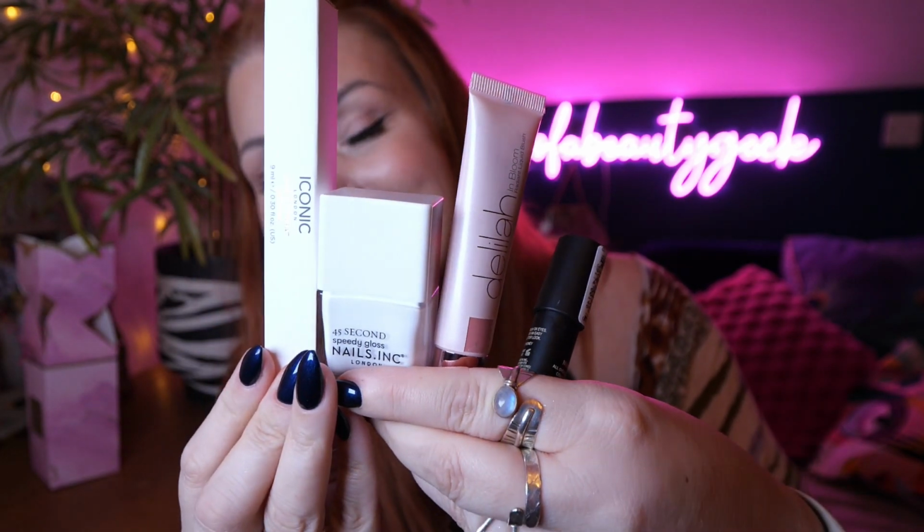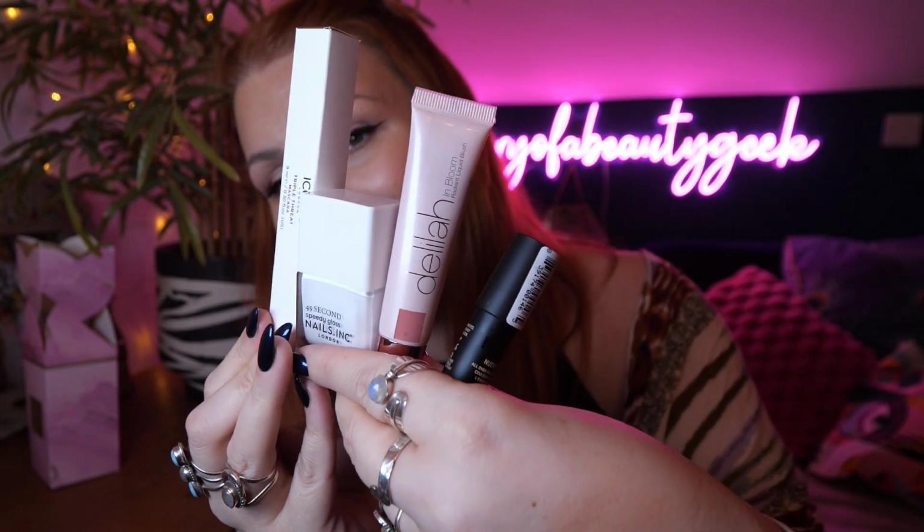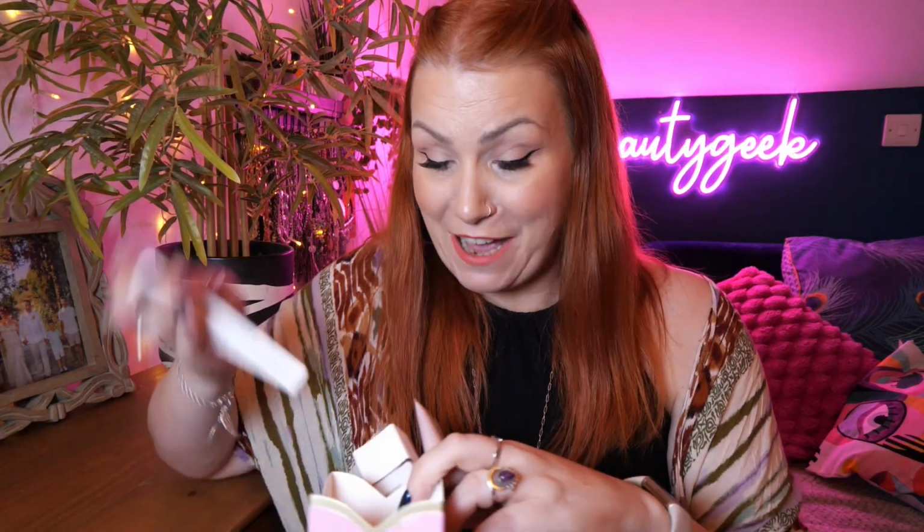So those are all the products in the Season to Sparkle cracker from Next. It costs £22, contains 3 full sizes, and it has a value of £62.